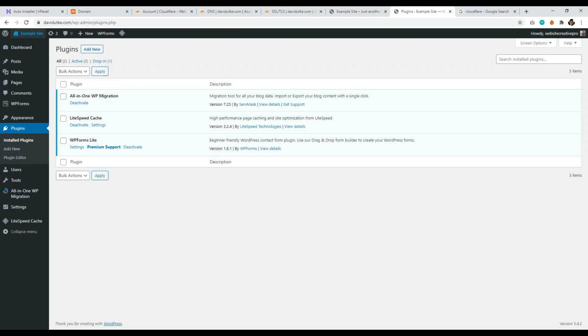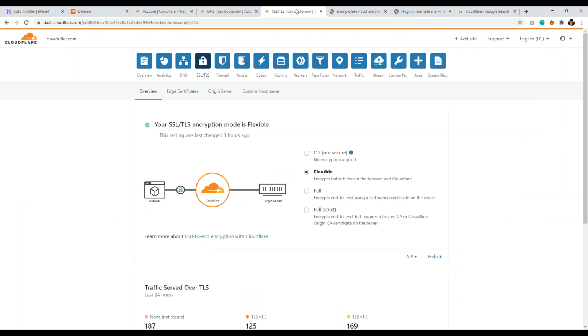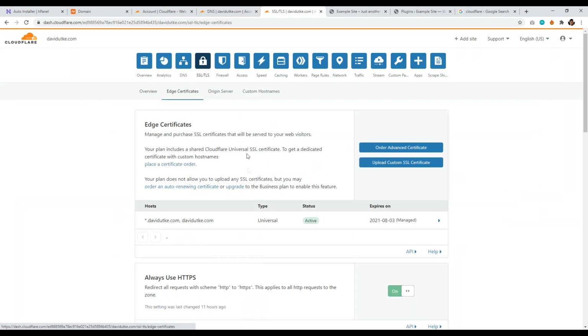Just create a WordPress website, let it sit for a few hours, then create a Cloudflare account, and then let that propagate with the domain name by setting up Cloudflare name servers in your domain name registrar. Come back, check the SSL certificate, make sure it's flexible. Edge certificates is enabled where it's always use HTTPS, and that's it. You're good to go.